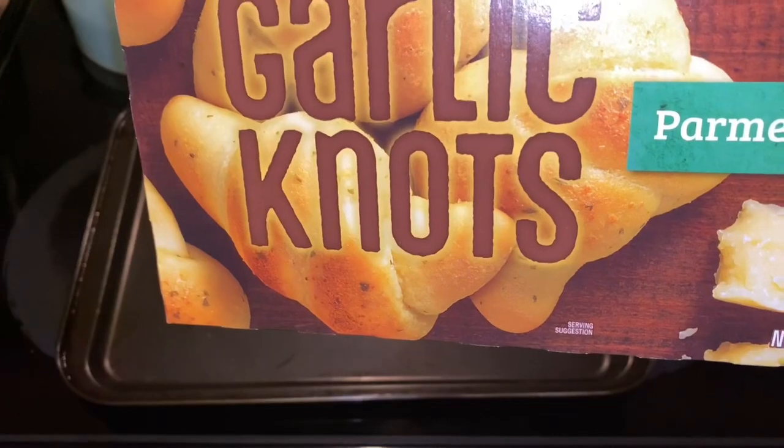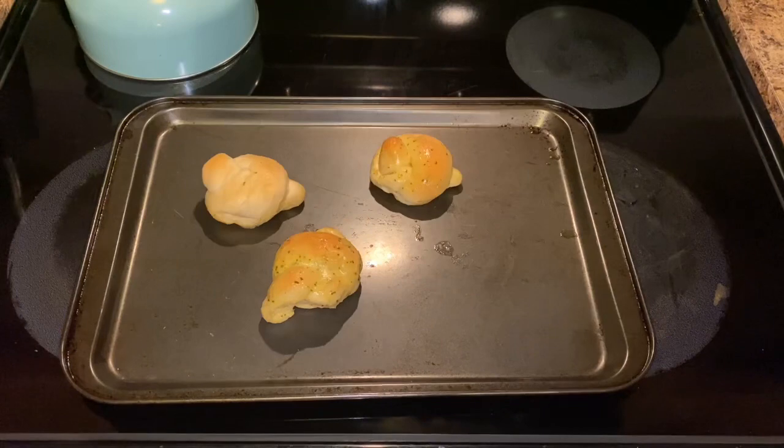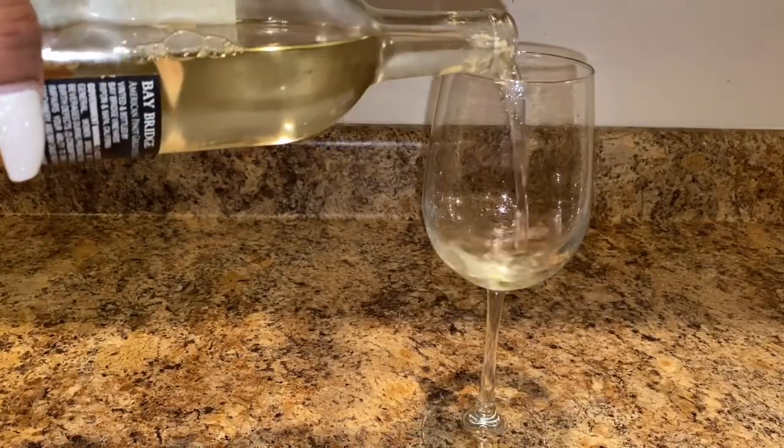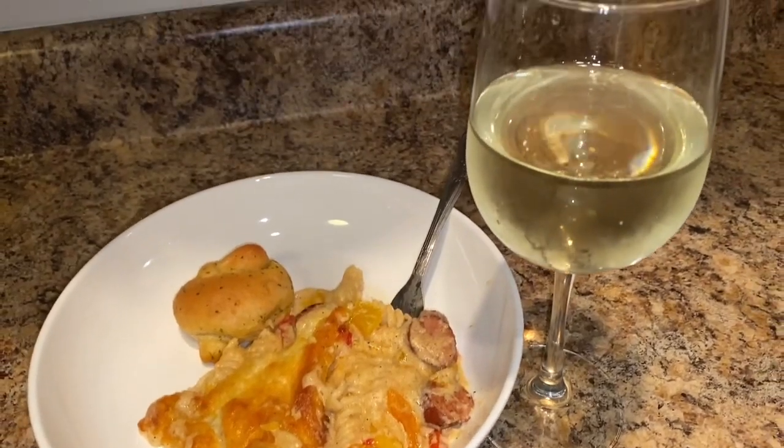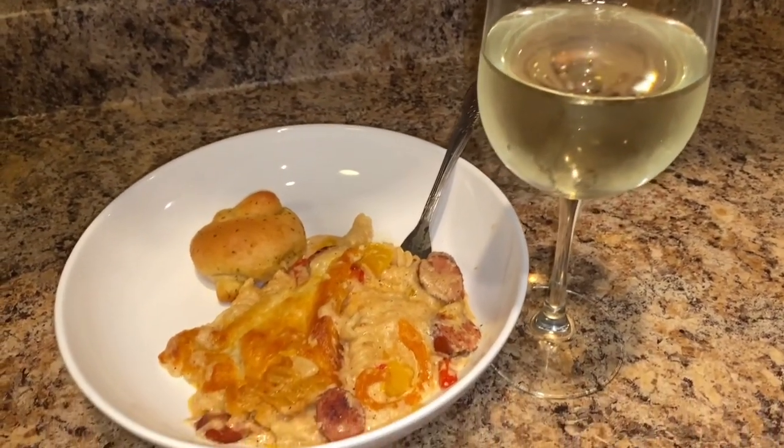Pasta is always better with bread, so I baked me some garlic knots, took my pasta out of the oven, and then I enjoyed it with a nice glass of wine. And that is how I treat myself and show myself the love that I deserve.